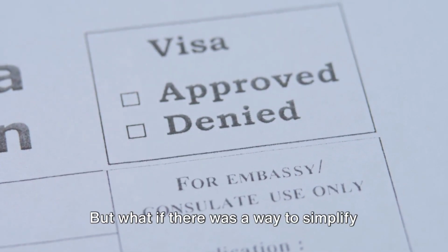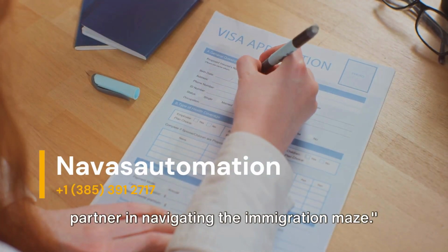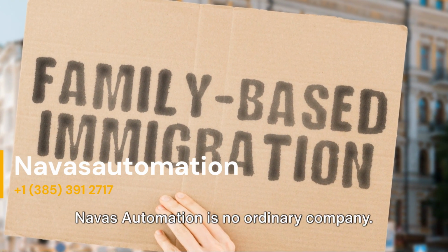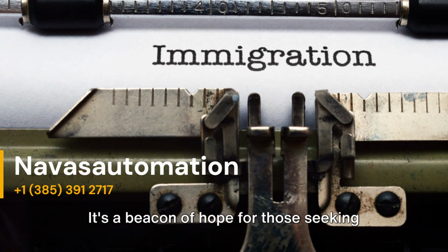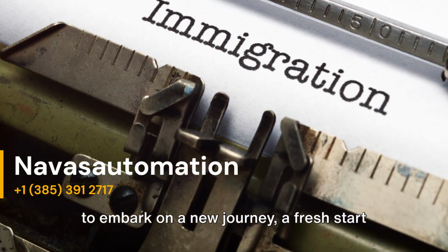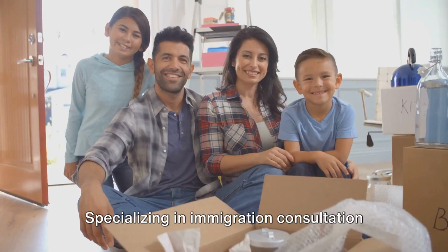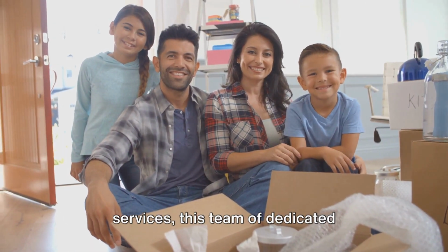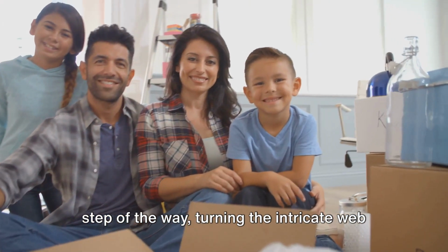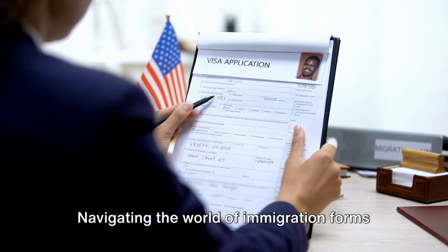But what if there was a way to simplify all of this? Enter NavasAutomation, your trusted partner in navigating the immigration maze. NavasAutomation is no ordinary company. It's a beacon of hope for those seeking to embark on a new journey, a fresh start in a land of opportunities. Specializing in immigration consultation services, this team of dedicated professionals is here to guide you every step of the way, turning the intricate web of immigration processes into a manageable path.